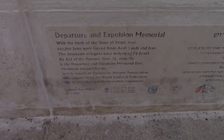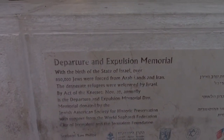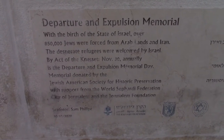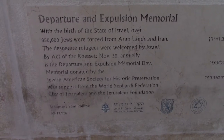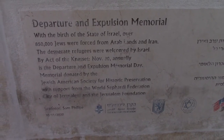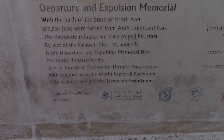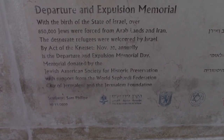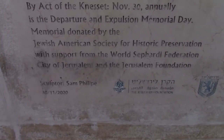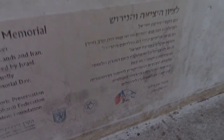Just towards the top of the Haas Promenade, Sharover Promenade, there is this quite eye-capturing memorial. It says here, Departure and Expulsion Memorial, and this is commemorating the 850,000 Jews who were forcibly expelled from Arab lands and Iran, it says. And the Knesset instituted a departure and expulsion memorial day. This particular memorial was donated by the Jewish American Society for Historic Preservation with support from the World Sephardi Federation, the City of Jerusalem, and the Jerusalem Foundation. You can see the sculpture and the various patrons and supporters of this project, and this is it right here.